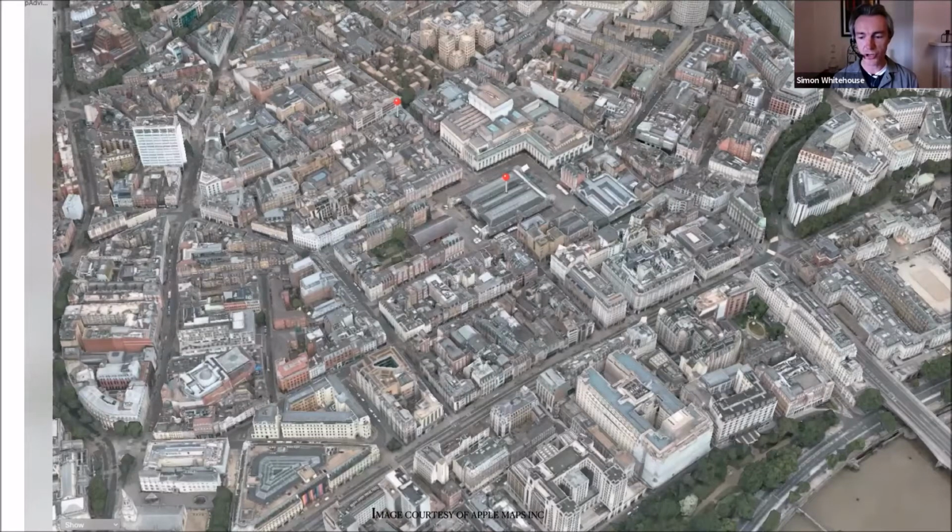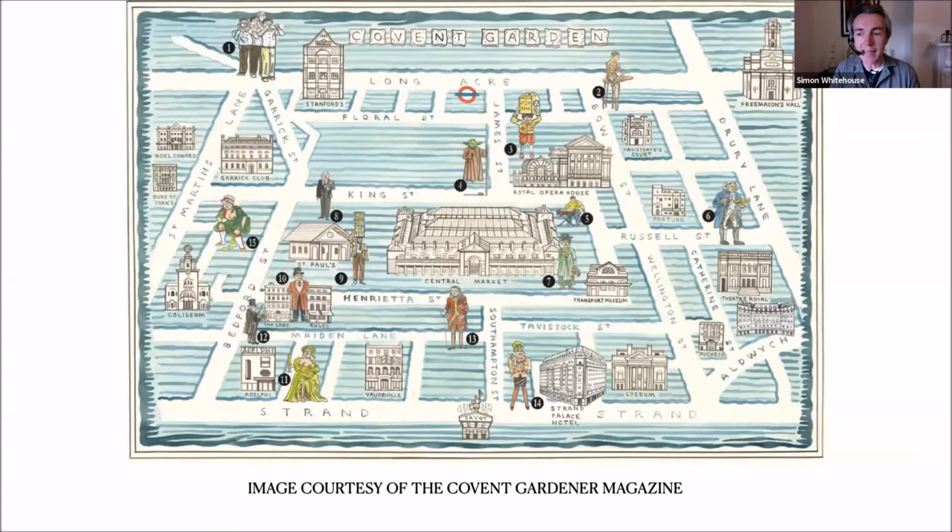And now I'm going to show you a rather colourful little street map, which is from a magazine, which I'm going to talk about a little bit later, which a friend of mine, in fact, founded, called the Covent Gardener. And this is really just a street plan of the area that we've just seen. So there's Long Acre. There's the symbol for the Underground. That's where normally, if I was doing a walking tour with you in real life, I would meet you, and we'd probably start our walking tour just there.